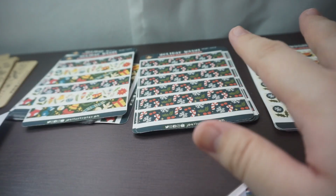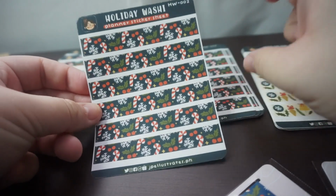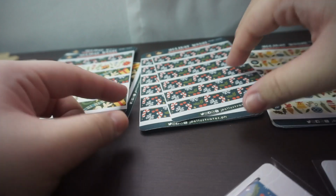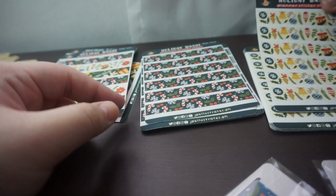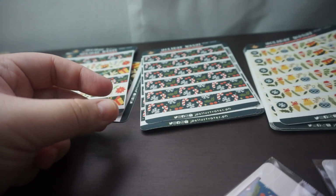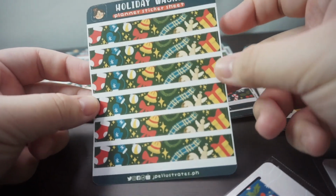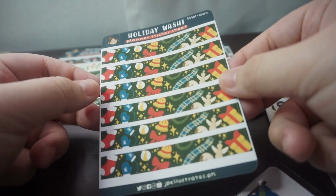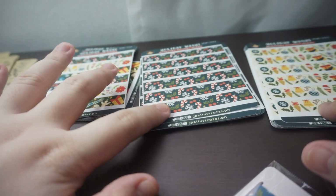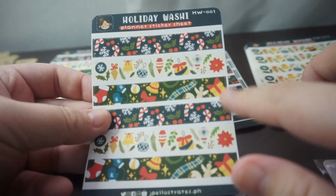And then I have a whole sheet of just one design. If you want this design only, I have a full sheet of it. The other design, the light one full of ornaments, I have in one sheet, and this other design in one sheet. If you want to have multiple of each design, you can get it per sheet, or you can have one sheet with two of each design.